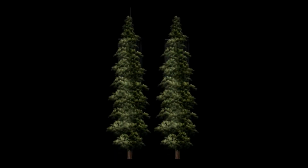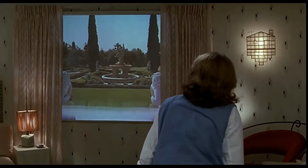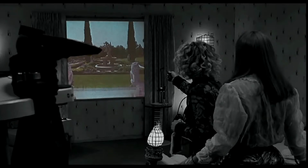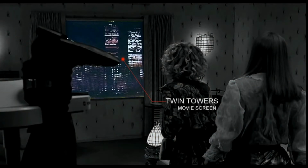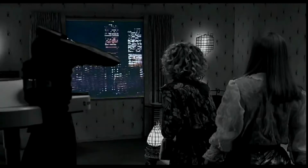The pines are the towers, and this symbol system is confirmed in Back to the Future Part 2, where we see the twin pines appear again on a projection movie screen in Marty's future house. Marty's family gathers around the movie screen, and the twin pines actually morph into the twin towers. This is because the twin pines are the twin towers. The pines are the towers.